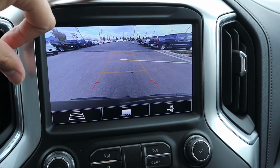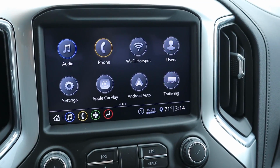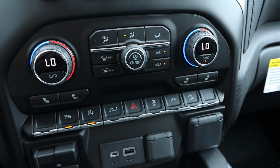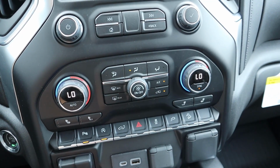I like the touchscreen system too, so I feel like it's really easy to use, and you get Android Auto and Apple CarPlay. We've got our controls here for the radio controls. You got your little home screen button right there. And then just down below, we've got our analog controls for the climate. Like I said, it is a dual zone climate.